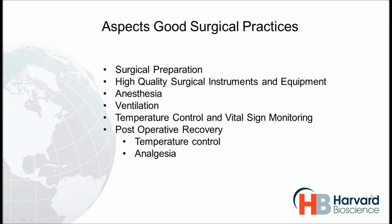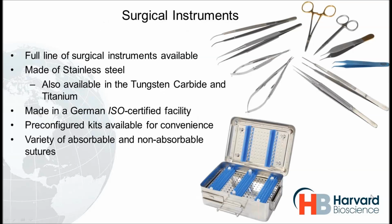You also want to keep the area clean, reduce infection, and deal with pain management. It is actually very hard for the body to recover if it's under a lot of stress, such as can be caused by pain. And so pain relievers should be prescribed at the end of your surgery. Your vet will help you with that. We don't actually provide analgesia.